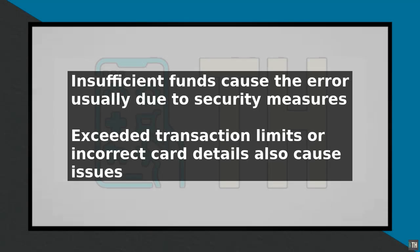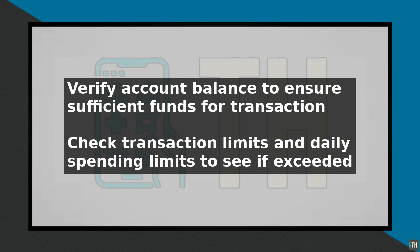To fix the PayPal issue where your card was declined by the issuing bank, follow these steps. First, understand that this error occurs when your bank does not authorize the transaction, usually due to security measures or insufficient funds. The primary reasons for this issue include insufficient funds in your account, exceeded transaction limits, expired or canceled cards, incorrect card details, or security restrictions imposed by your bank.